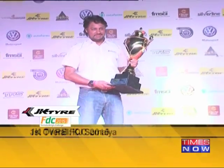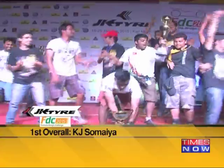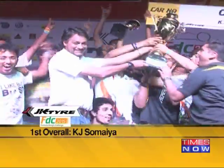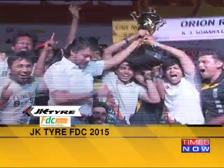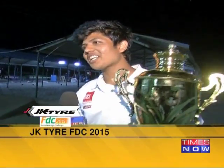The most challenging engineering design competition in the world, I could say that. Pretty much with all the rule books and all the guidelines laid out by them, it's certainly tough to get through the competition. But the champion and overall winners, beating Manipal by a mere 5 points, were the team from the KJ Somaya College of Engineering, Orion Racing, with an overall score of 740.34 points.